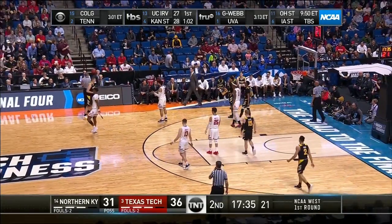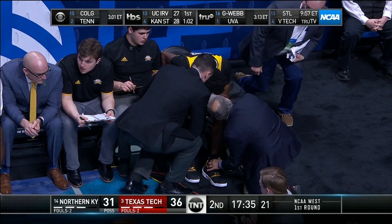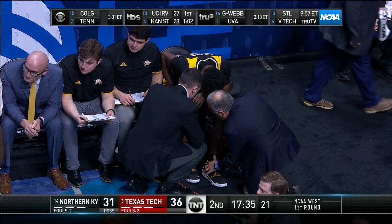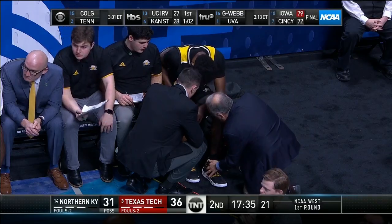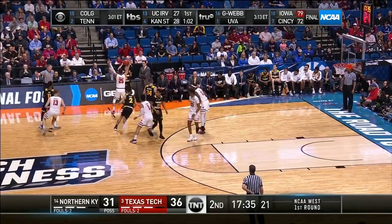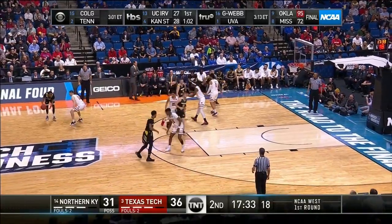Also, Francis defensively has been a factor in this game. At times guarding McDonald. He's got the versatility to guard multiple positions. Working on Faulkner's left ankle on the sideline, in pain over there after that collision with Culver on the other end.